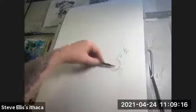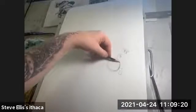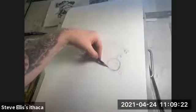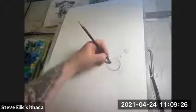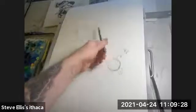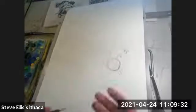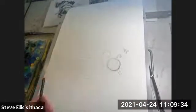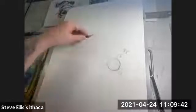Another thing that can make it feel three-dimensional is giving a little bit heavier line on one side, on the side where the light is not. So if we imagine the light is up here, a little heavier line on this side gives us a sense of volume. That's good for doing drawings, especially when you want to draw something that looks three-dimensional.